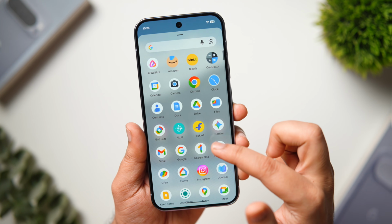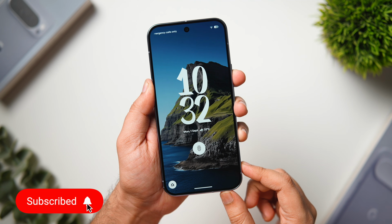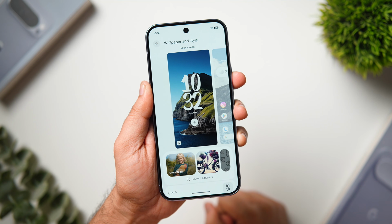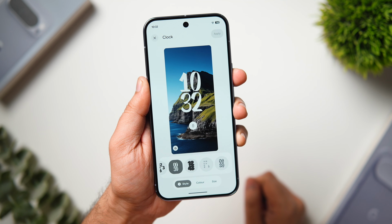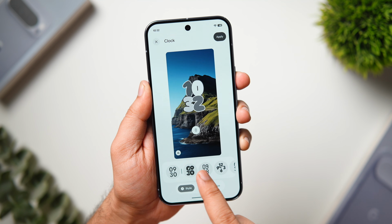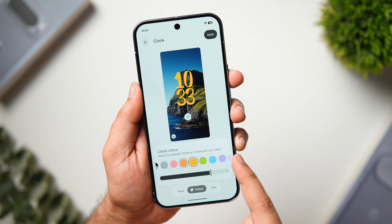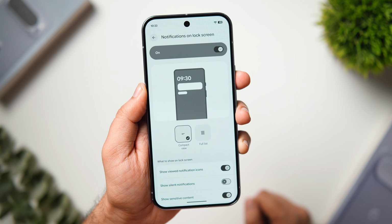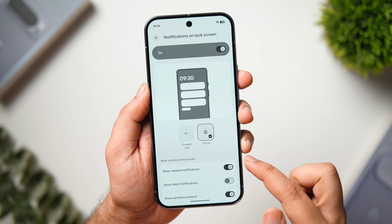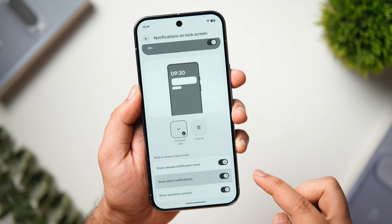Next, let me show you some of the lock screen customization. With Android 16, they've added some really cool features. If you long press and then hit on the lock screen customize option, first we have got the option to choose different clock styles and most of them look really good. Then you can also change the color depending on your current wallpaper, and then there is an option to change the size as well. There is a separate page where you can manage how the notifications appear on the lock screen. You can change the layout and we have got two different views. You can also hide sensitive notifications from appearing on the lock screen, and you can even turn on or off the silent notifications.